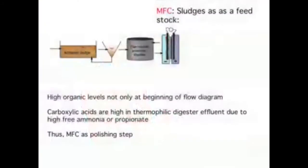The other thing we can do is, instead of placing it at the front, we place it at the end, because we have this digester. I explained to you that we have an activated sludge system, and we have a digester. Now, if we make this a thermophilic anaerobic digester, one of the disadvantages of a thermophilic anaerobic digester is that you create a lot of these acids that come out of the digester. And what to do with them next has always been a problem.